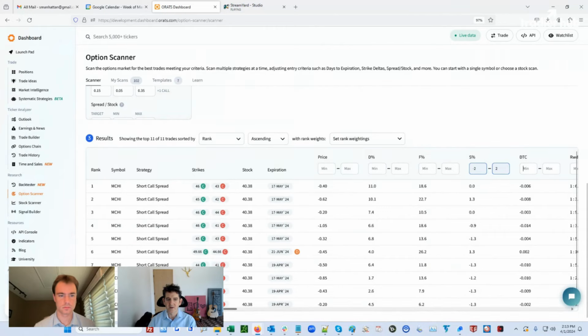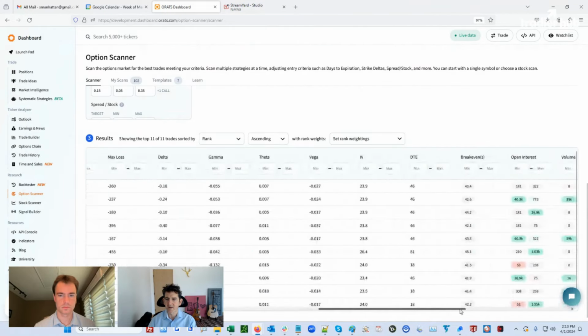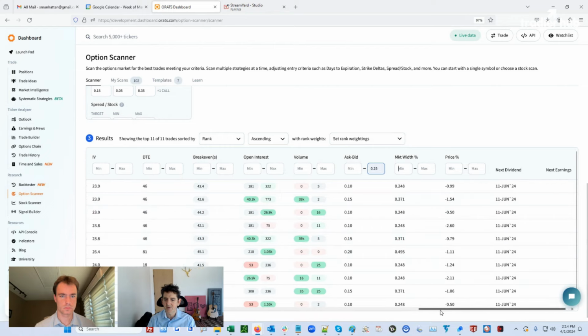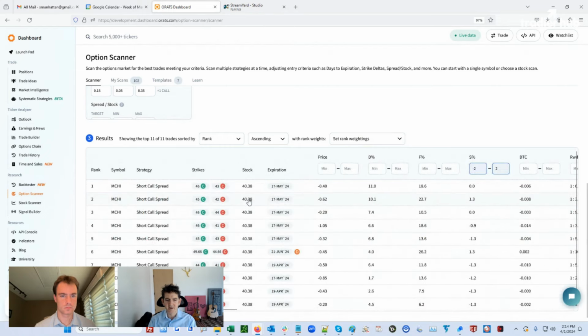And then, how wide the market is. So I'm just scrolling over to the right. The market width percentage, these aren't too bad. I don't want anything over, I don't know, 25 cents. And then I don't really care about, you could set a minimum open interest. I don't really care about that. I think we could get filled. There's the big trade today. So let's see if there's anything that looks good here.